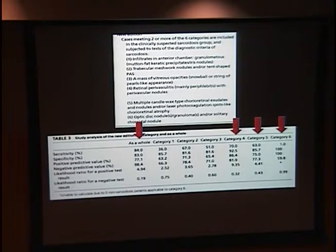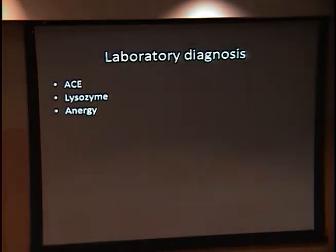My problem with the study is that the validity of the sensitivity and specificity numbers cannot be discerned when you read the text, because I really haven't talked about their specific numbers of people with each specific sign. What's interesting is retinal periphlebitis with perivascular nodules, category 4, was actually fairly specific. So if you see that, go further in your testing.